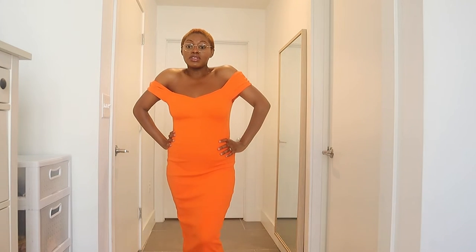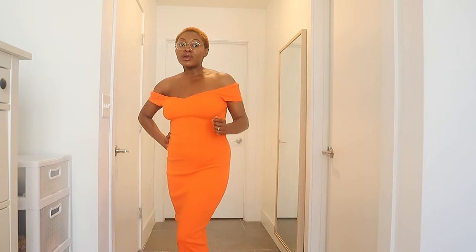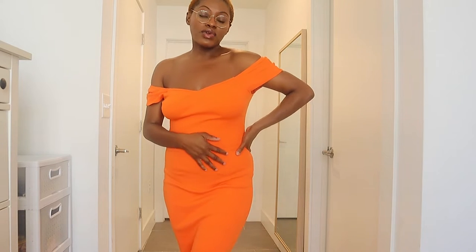Now you're gonna tell me, girl, what's up with all those orange dresses? But I think orange is now my favorite color. At some point blue was, then yellow, now it's orange. So it's the season of orange. And I'm loving it because it's doing it for my skin. It pops on my skin, so I love it.